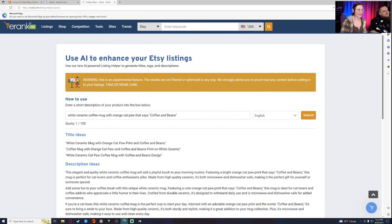All right. So let's see what it gave us. White ceramic mug with orange cat paw print and coffee and beans. Okay. Coffee mug with orange cat paw and coffee and beans print on white ceramic. Okay. White ceramic cat paw mug with coffee and beans design. Cute, but not quite what I want. So I'm going to actually adjust my query. I should have put, white ceramic coffee mug with orange cat paw that says coffee and beans. Let's try it. It literally just gave you what you typed.